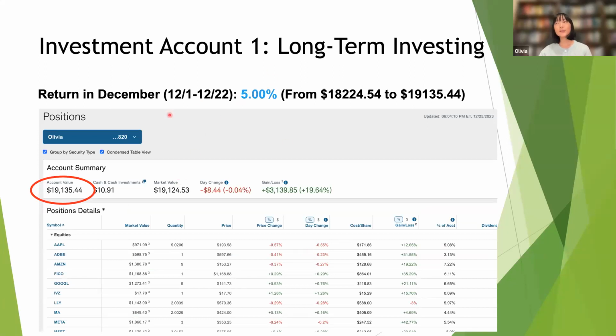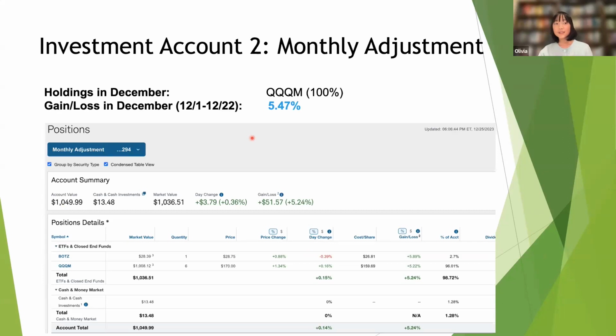So here is a screenshot of my investment account number one, the long-term investing strategy. Notice that the account value in my investment account number one has now surpassed $19,000. Now it's more than $19,000. Here's a screenshot of my investment account number two, the monthly adjustment strategy. So in December, we were holding QQQM with 100% capital.